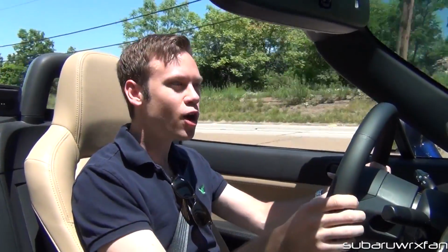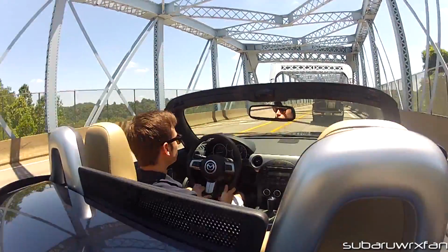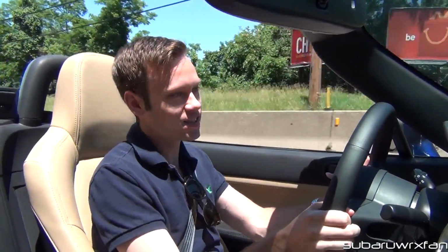Alright, so I've been driving this car for a while now, and here are my updated impressions of the car. First off, these seats are comfortable, but they're not the most supportive. They don't really have much bolstering at all. So you kind of just slide all over the place in these seats, but they're comfortable, so it's not that big of a deal. I just wish it was a little more aggressive.